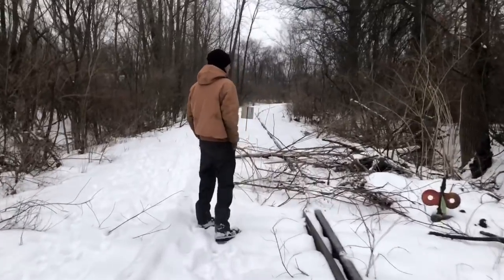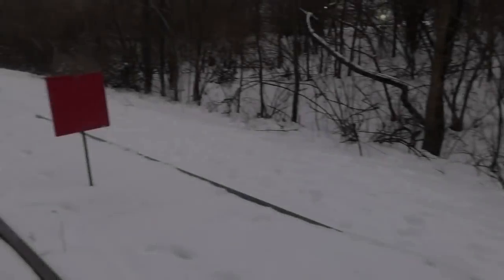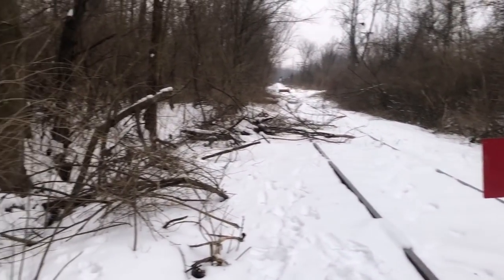And then that big dead tree will have to come down just because I don't want it falling on any stored cars or people, and it's already dead, so why leave it? So this is the view of the rail that we have.